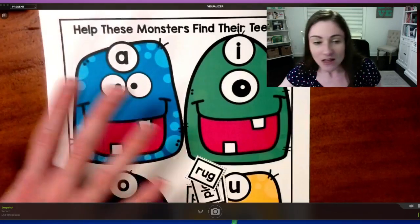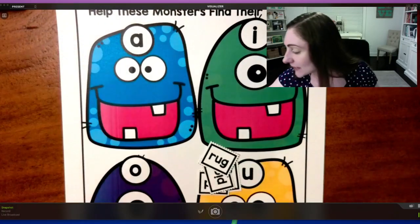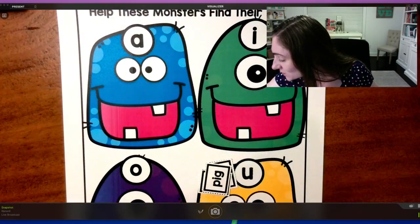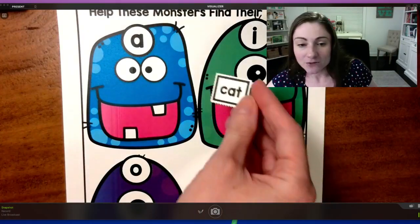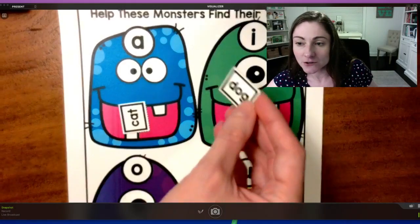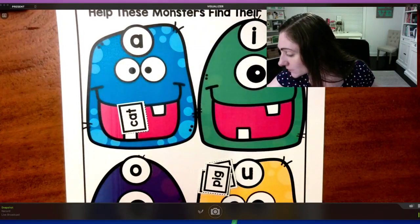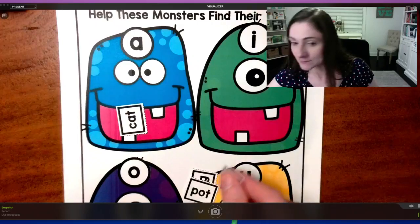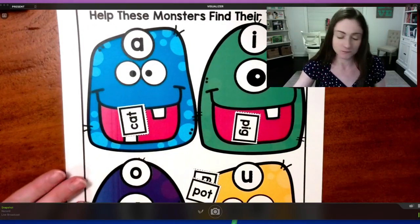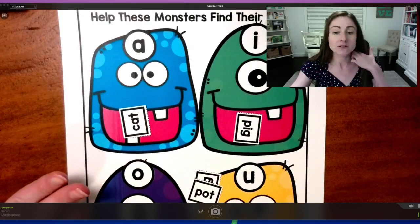So anyway, in this little activity, it's basically a sorting game where these are their little teeth, and like rug would go in the U, they have to read it, they have to sort it. And again, there's two different levels included. I like to include more than one level whenever we can, just to give you options. So that's how this works. Very simple. Of course, there's a black and white version as well.